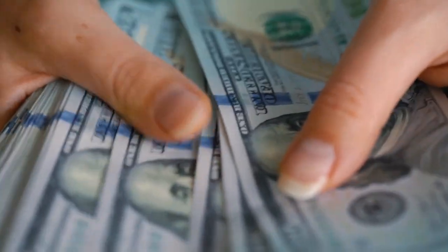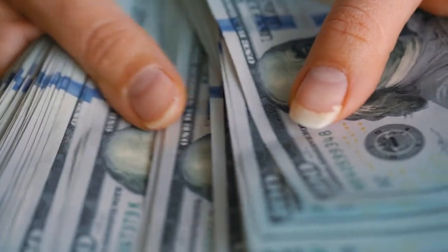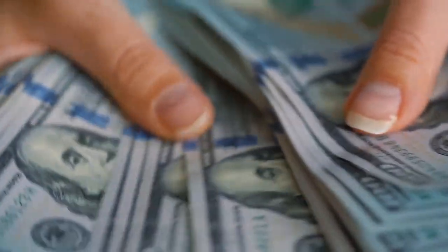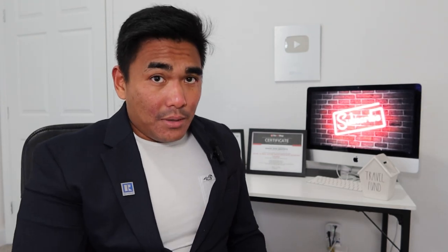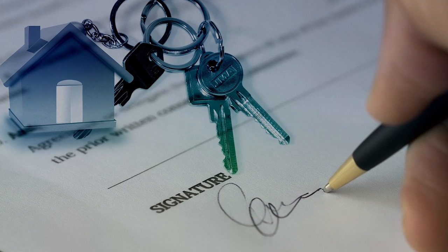So let's say the price of the property is $500,000, okay? 1% of $500,000 is $5,000. So you need to put the escrow deposit to the title company, which is $5,000, so that it means this property is reserved for you, okay? Normally this escrow deposit or earnest money deposit will go towards your closing, which is the $5,000, okay?